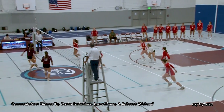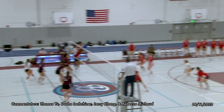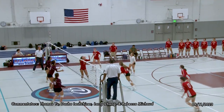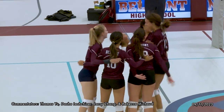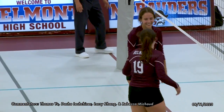Strong serve, great placement, an overpass from Melrose. A very strong hit from Bui, great dig from Gabby. And Bella frees it over. Run the one. Oh, and Sonia gets the block kill. Absolutely crazy block. Great spot. Great angle. Everyone has seemed to love that.